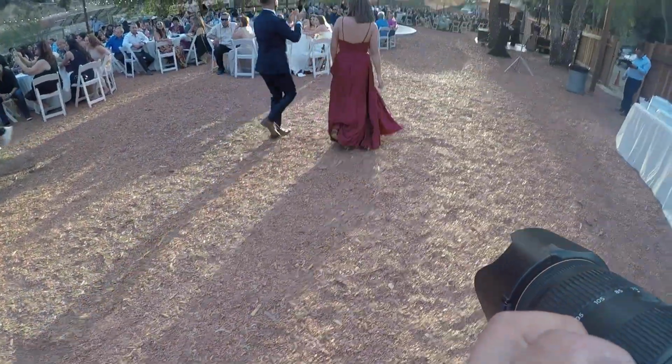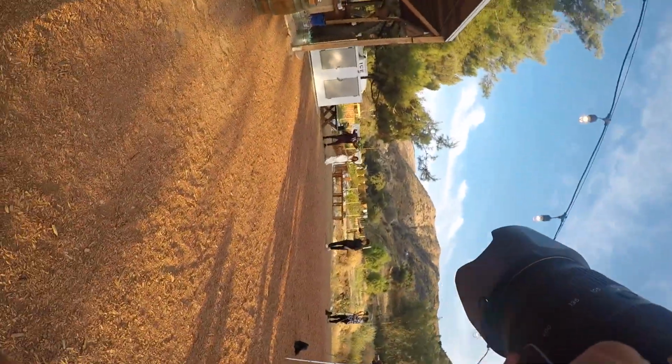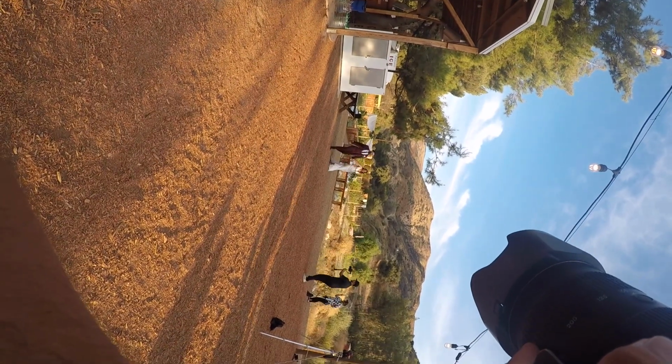So yeah, let's listen to them, just having a great time. It's good when you're at a wedding and you're just enjoying it, right? You don't have to work. It's always fun. So here they are walking away. And here is the bride and groom. So they're having a great time.